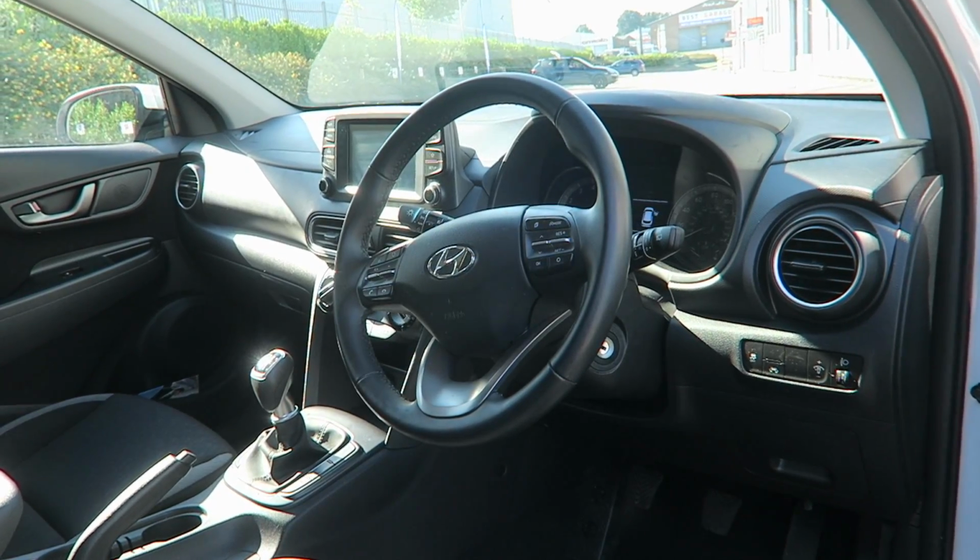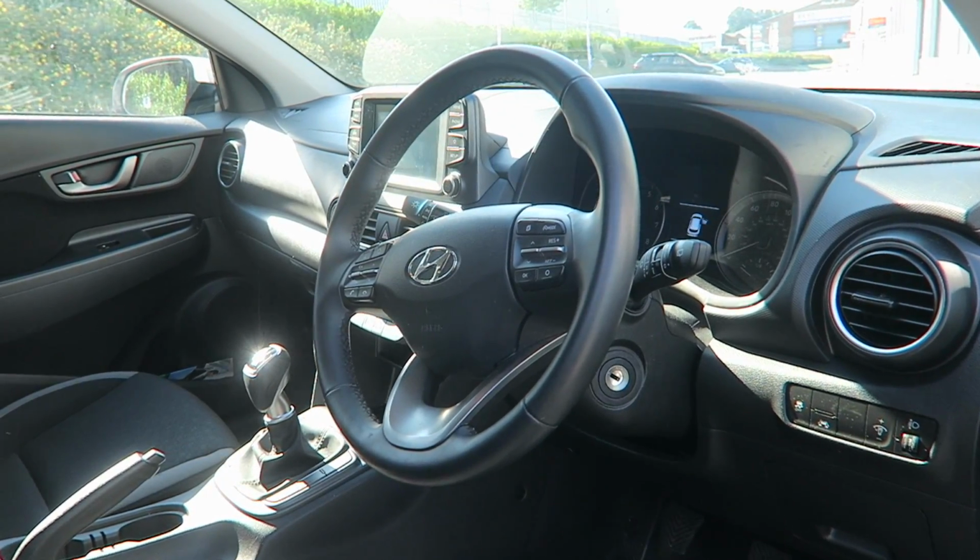Now, first things first, driving position, not too bad. You can whack it right down, but that's about as far down as we can go. So not too bad. I will bring this seat forward a little bit. Dash layout when you're driving, not too bad. The screen does look like something from the older 2005 Lexus I used to own, GS300 shout out.